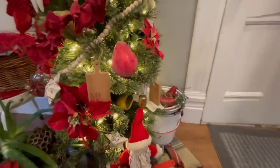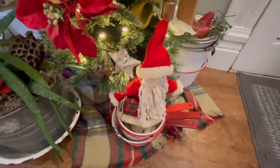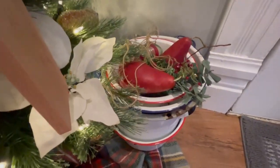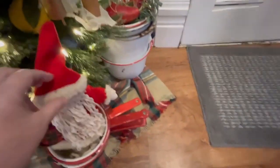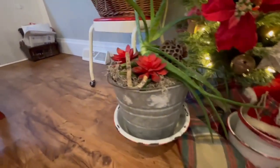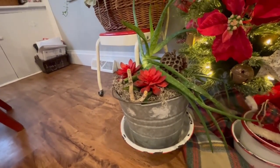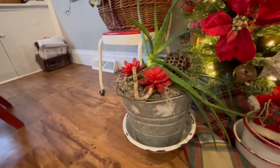So then down here, this was just a neck scarf that I got at Goodwill. And these are just some of my old pots. I had a couple of pears and some ornaments I just stuck in there. Stuck a little Santa in some of the pots down here. Got him at Goodwill. This thing had gotten way out of hand. And I repotted it and hopefully it'll straighten out a little bit. If it doesn't, that's totally fine.